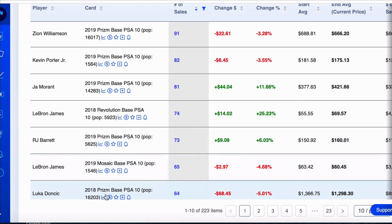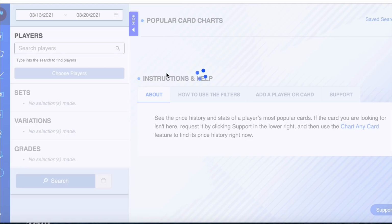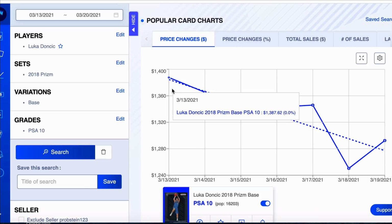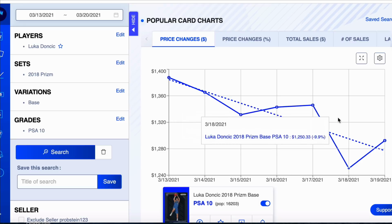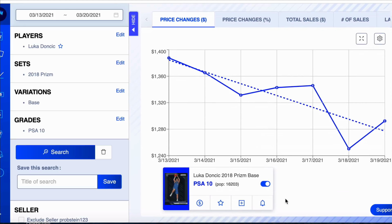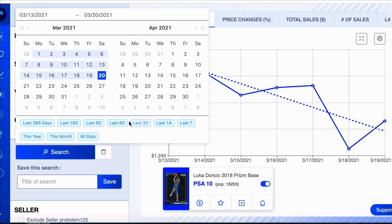Next on the list, Luka 2018 Prizm, pop count of 16,200. 64 sales on the week, down 5%. Let's wait for her to pull up here. So here it is. Started the week at 1387. Has definitely gone down. 1250 lowest sale, latest sale at 1292. This Prizm's really had a hard time getting above this floor.